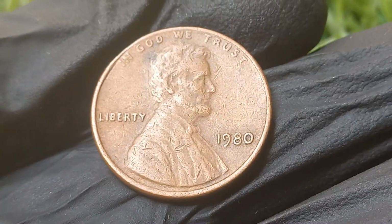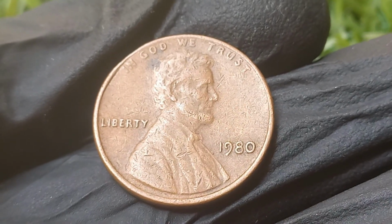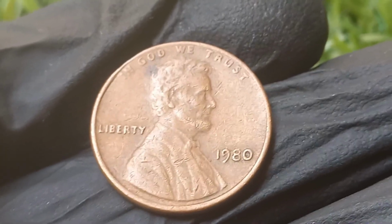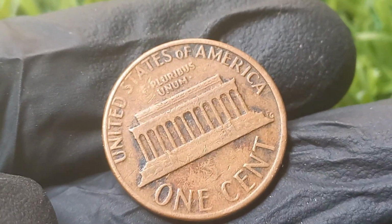At first glance, it looked like just another ordinary penny. Brown, worn, the kind of coin you'd toss in a jar and forget about. But hidden in that small circle of copper was a mistake so rare, so impossible, that it changed one collector's life forever. The year was 1980.